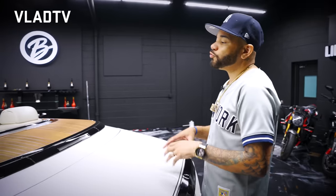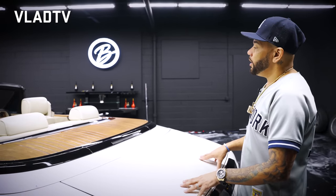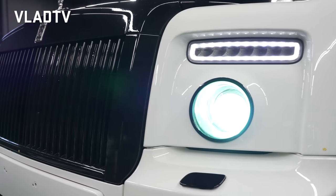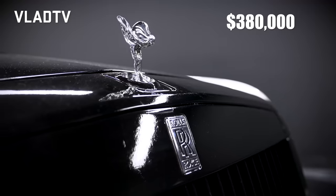So every vehicle is different, whether it's the seat, whether it's the stitching, or whatever it is. Rolls-Royce is very serious about that. These are one of the cars that's going to go down in history. I've been trying to get 50 to actually sell this, but he loves this car so much, this car is not going anywhere. How much is this car worth, like resale right now? Right now, this car in this shape is probably worth about $380,000.